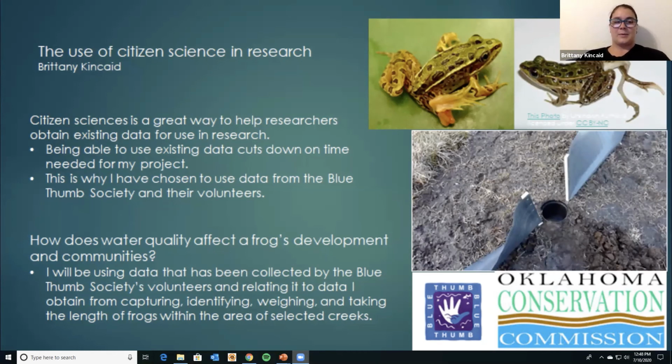I'm taking the Blue Thumb data and I'm using it to not only assess the quality of the water, but how it's affecting the environment around it. And I'm focusing specifically on frogs, their development and their community diversity.